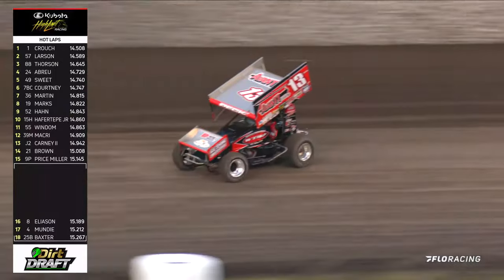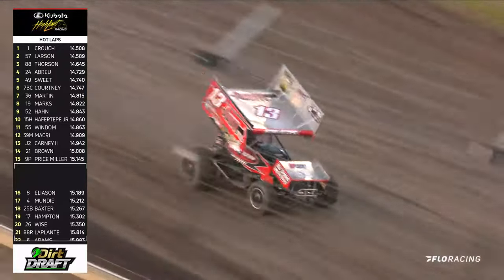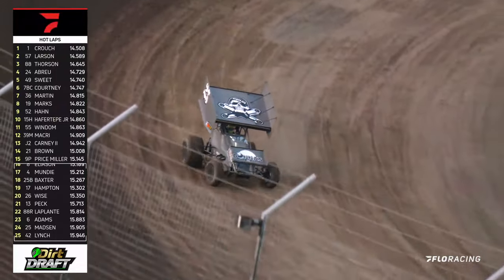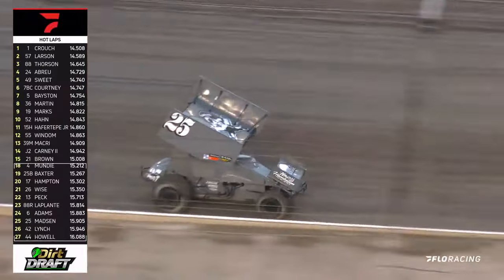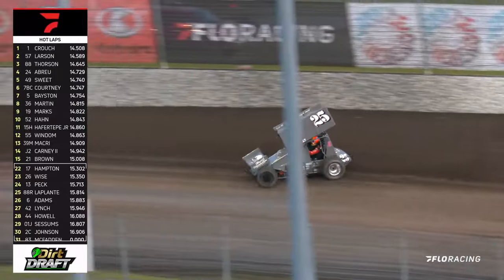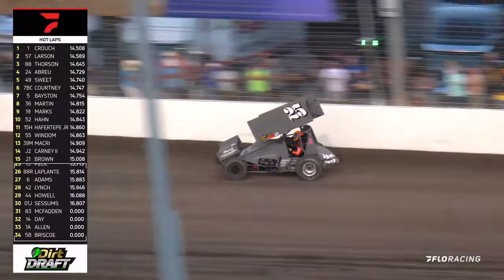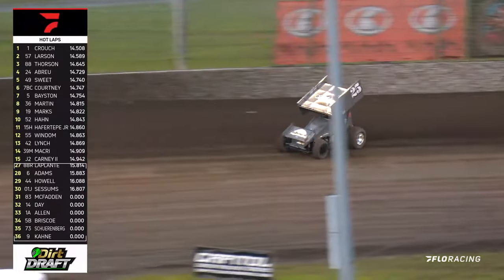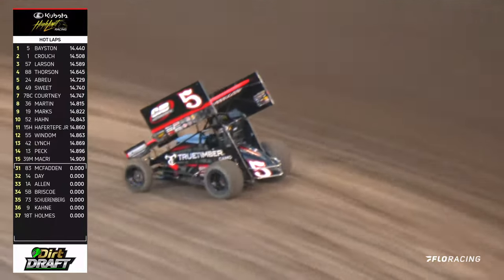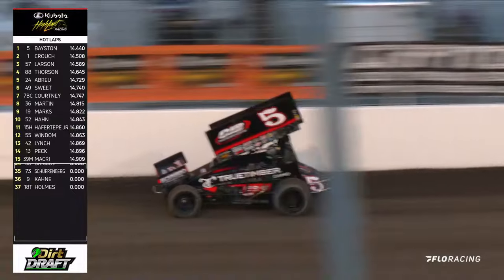Once again, these drivers were way down the order from earlier on. See if any of them can beat the time set by Brenham Crouch at a 14.508. Kerry Madsen, the 25 car, a former track record holder here at the Texas Motor Speedway Dirt Track. Got the call last week that he will be driving this Deuce 5 Motorsports car on a couple of occasions this year. And there goes Spencer Baston in car number 5. He goes to the top of the speed charts at a 14.440.